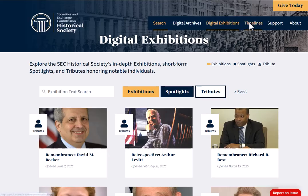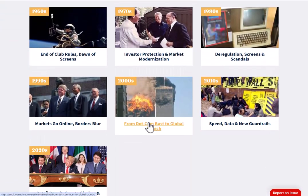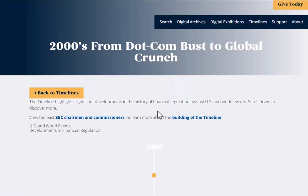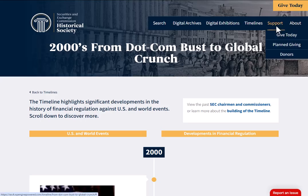The timelines have also been updated. Visitors can browse by decade, get more content, and click through to see specific entries. We've improved the giving section, offering a better platform for development efforts, donor recognition, and communication of giving opportunities.